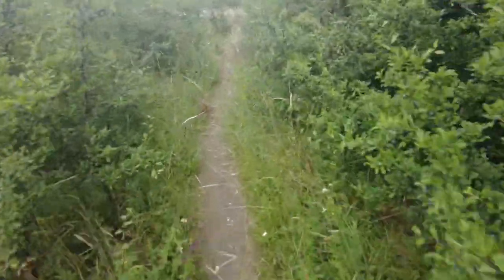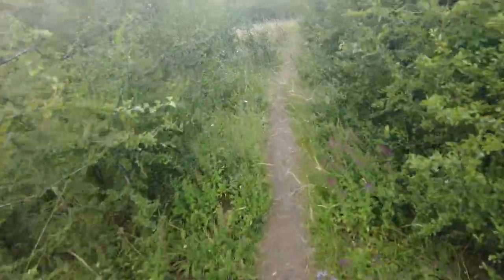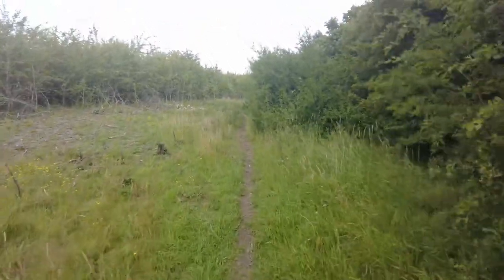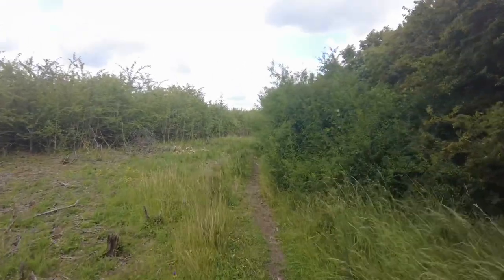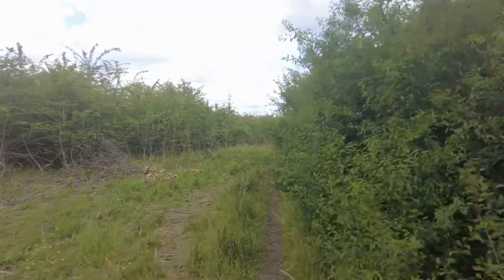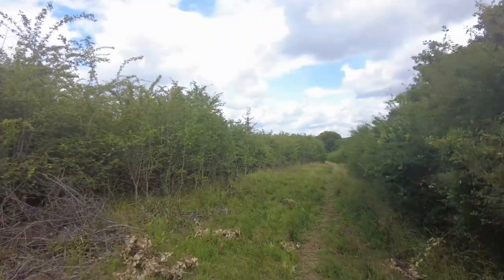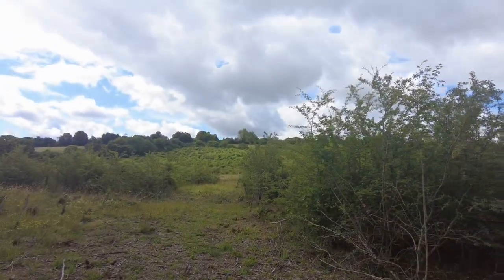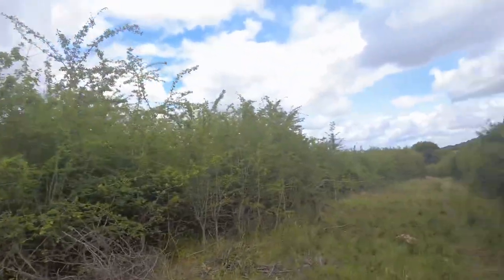So we have arrived in Saunderton. The weather is a bit cloudy now. When you come out of Saunderton Station, you do feel like you're in the middle of absolutely nowhere. And you are, in a way. Immediately, the fresh Chiltern air in your lungs. And I'm not joking, there is no one around today.